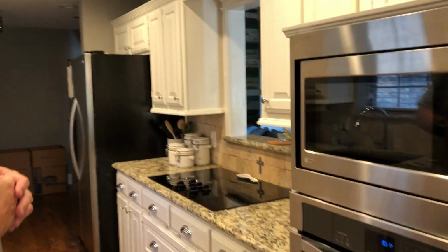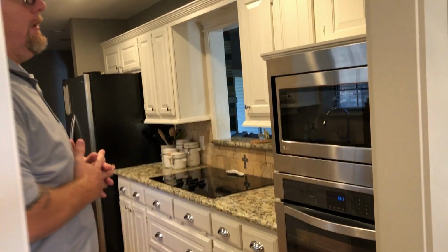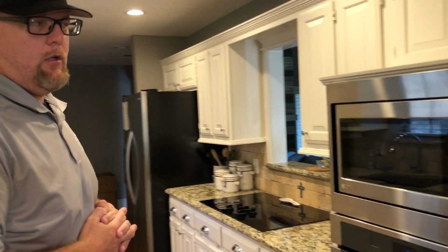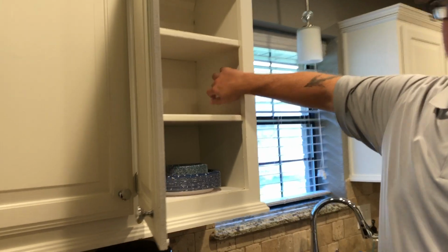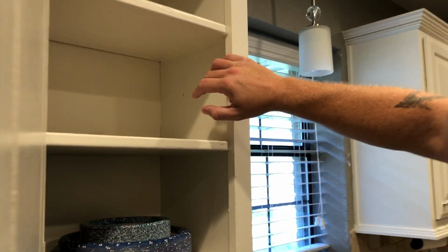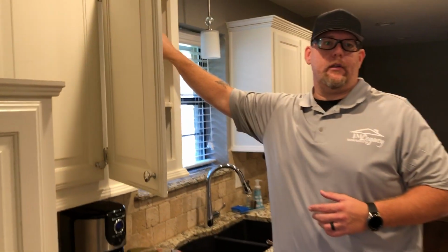Say this was your kitchen, and you said, Jay, I want you to come out and we're going to remodel. So there's a couple ways you could look at this. You could either do a simple remodel, update by changing out doors and drawers and things like that, because actually, these cabinets are actual wood cabinets. This is real wood. So the person that built these did a really good job.